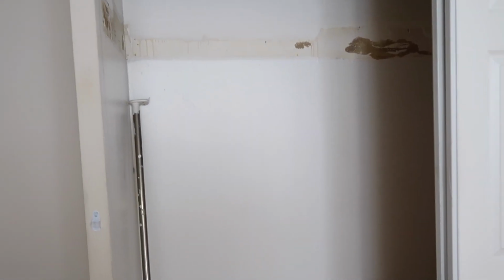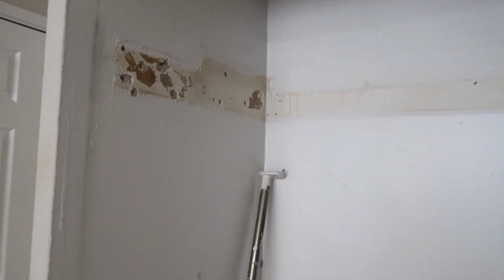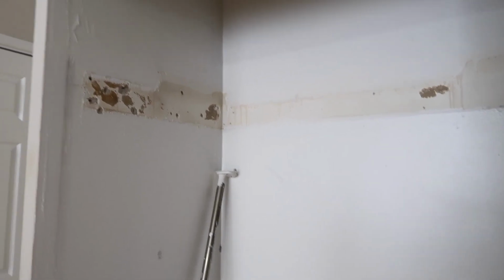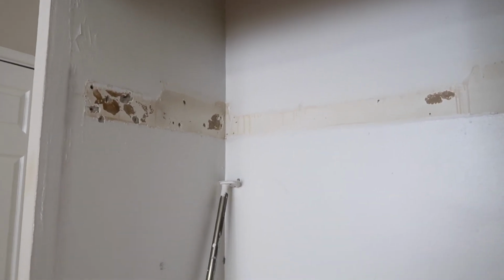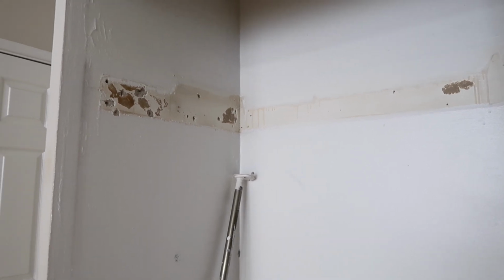Okay, update on the closet. My boyfriend helped me take out everything in the closet. So the bar and everything surrounding inside the closet, all the shelves, everything. And the giant shelf that was on top over here is gone. It was mostly him that did it. Thank you, Dylan. He did it last night.